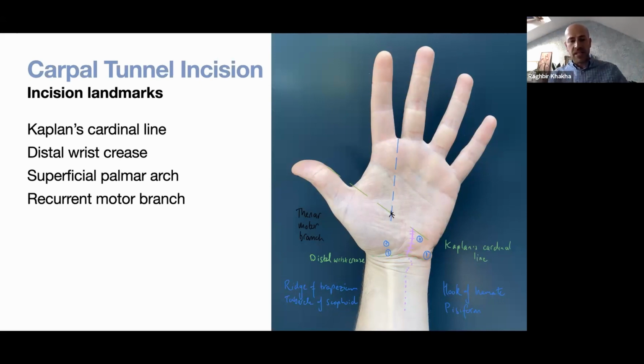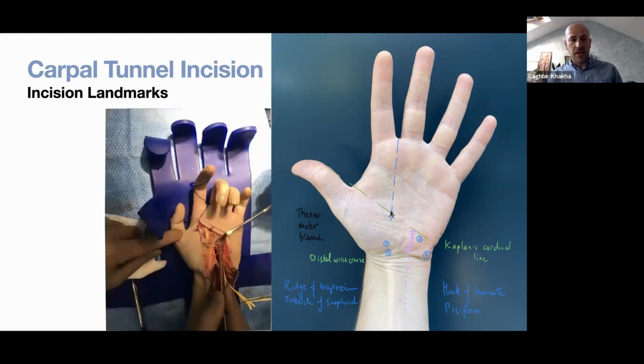So we base it very slightly ulnarward, and this incision is from the distal wrist crease up to the point which we call Kaplan's cardinal line, a line drawn from the outstretched thumb. Going beyond that, there is a risk of damage to the vascular arch that comes across the palm. This wasn't a carpal tunnel decompression, you'd be happy to hear. This is a tendon reconstruction procedure, but it nicely highlights the superficial arch coming across from the radial artery.